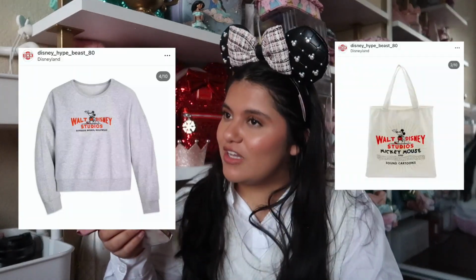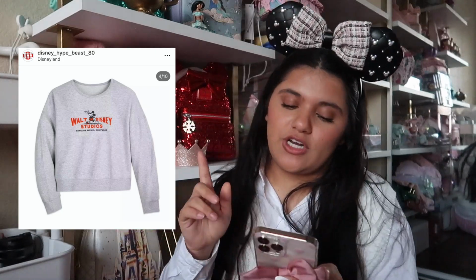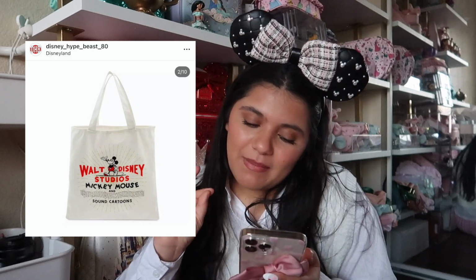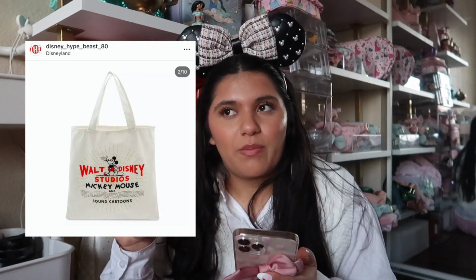Recently they released a Walt Disney Studios collection. They really popped off with this collection. I specifically really liked the Walt Disney Studios sweatshirt and the tote bag because I'm a tote bag girly. I just think that this sweatshirt will be a pass, only because it's more of a crop sweatshirt. I'm thinking about the tote. It's just a little bit more pricey.